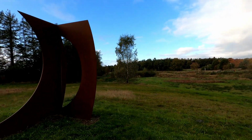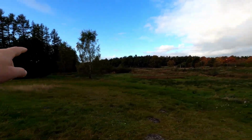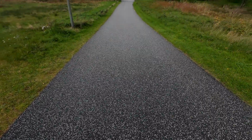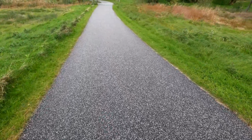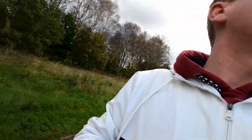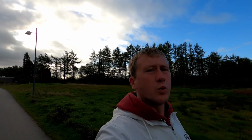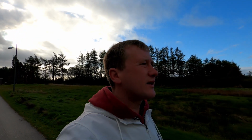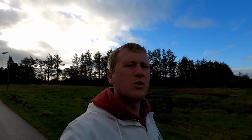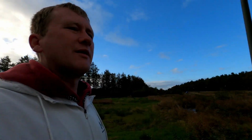But yeah, you can just see how vast it is, and we're going to go all the way down. We're going to stick to the pavement. There are multiple ways that you can go. If I do get time, I will try and get you going through the woodland area as well, because I think there's maybe like three other ways you can go, which is really nice. But we'll get a bit of a motor on now.